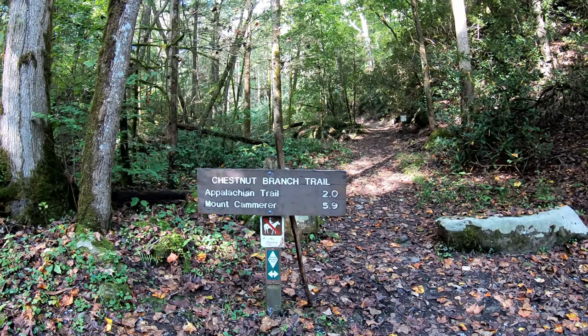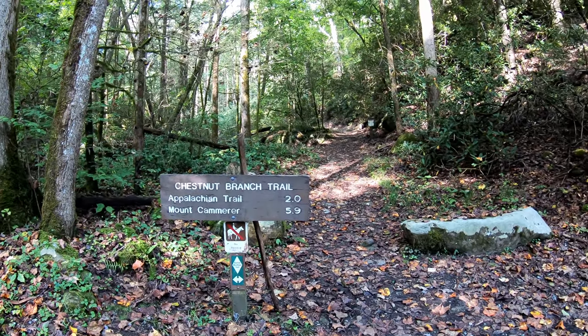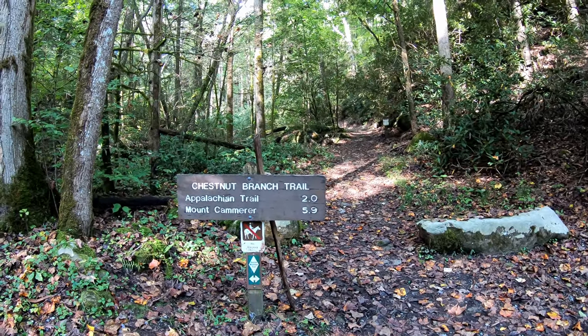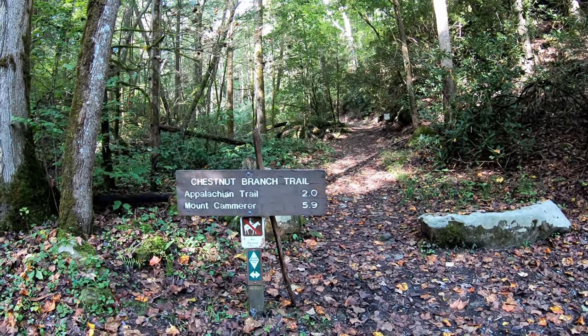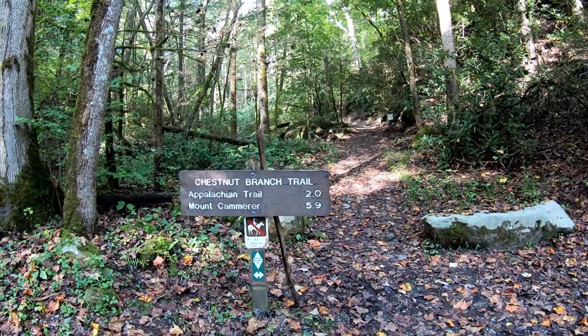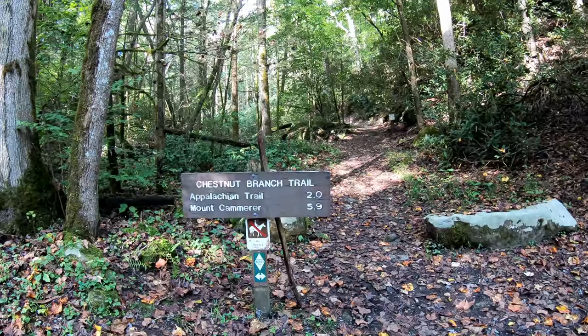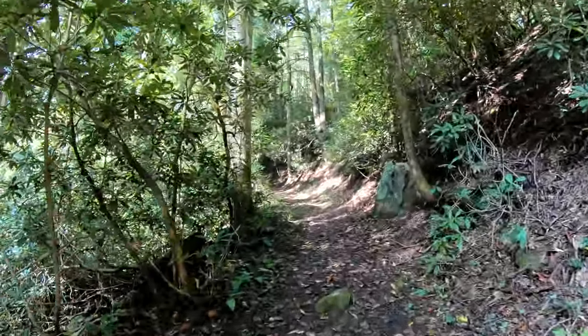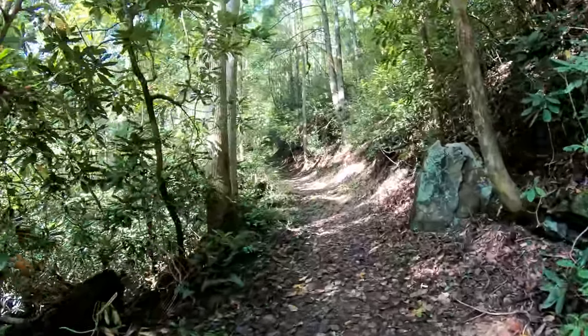So here we are at the trailhead. This is the Chestnut Branch Trail. And we have 2 miles on this trail to get up to the AT. And we have a total of 5.9 miles to get all the way up to the summit. And of course, we got to turn around and come back again. So around 12 miles. Here we go. So this trail starts climbing right out of the gate. Just a steady climb all the way up to the summit.